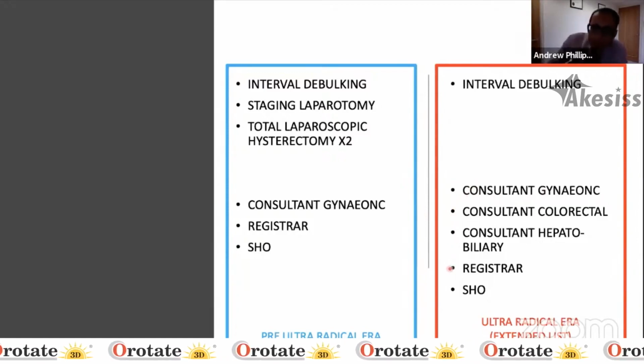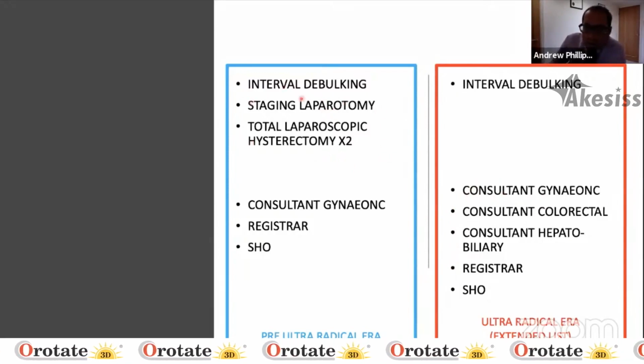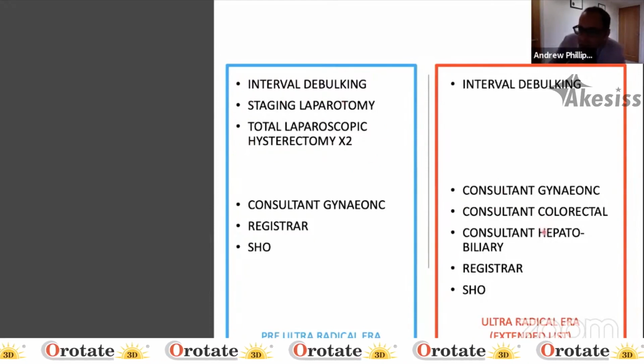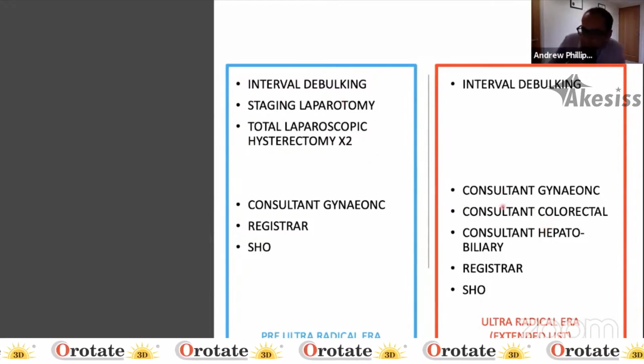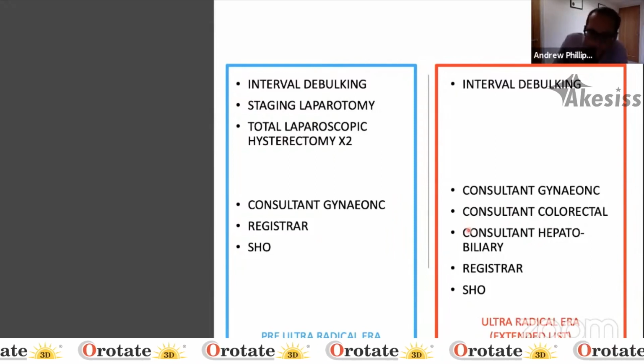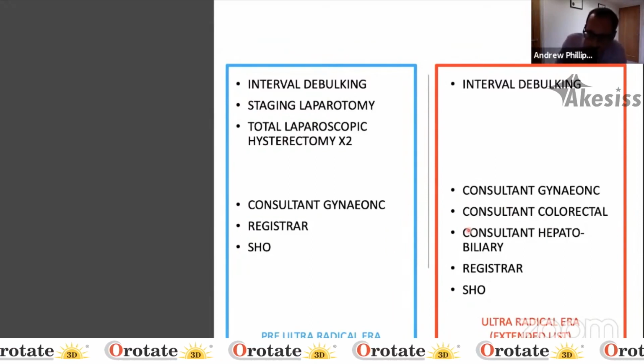So not only do you now need to find some extra surgical space to put your staging laparotomy or total laparoscopic hysterectomies as well, all right, you also have lost a colorectal clinic and a hepatobiliary clinic. All right, and these are all resources which are slightly scant. So beyond the monetary cost, there is an opportunity cost which is associated with this surgery.